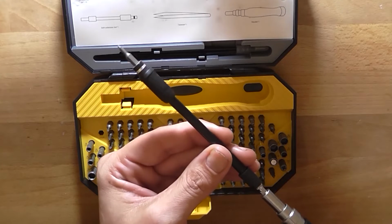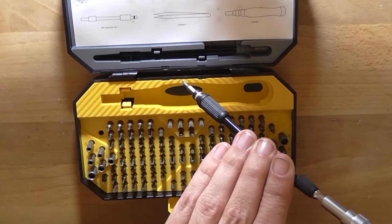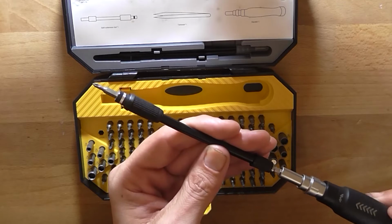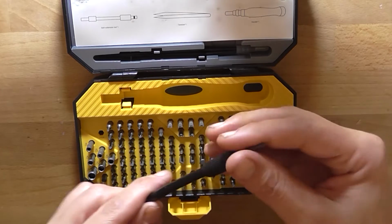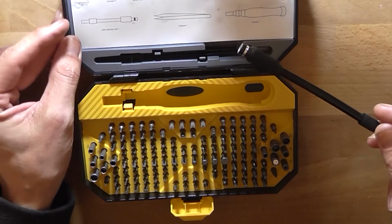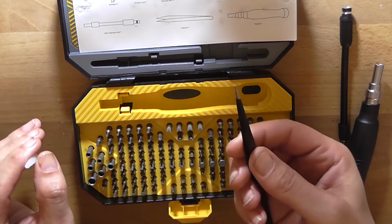That would go in there like that, and unfortunately, well, no, it does actually seem to do the job. It's just kind of a weird sort of arrangement. Alright, so that's the complete set. There's not really much to show about it. They did say it had tweezers, but I do not see the tweezers. Oh wait, there they are. Down there. Nice set of tweezers.